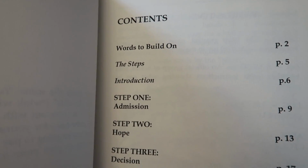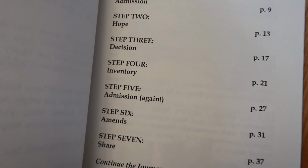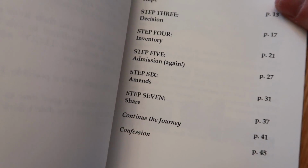Here we go. We've got the steps. Step 1, admission. 2 is hope. 3 is decision. 4, inventory. Step 5, admission again. Step 6, amends. And step 7 is share. We definitely do step 7, which is share.